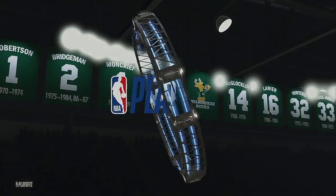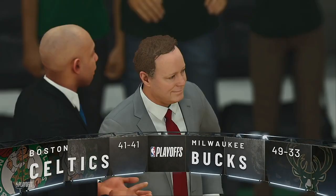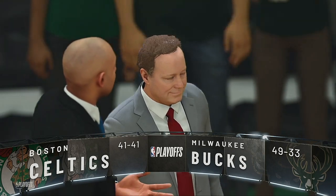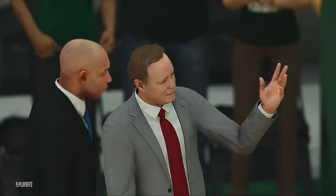Round 1 of the East rolls on. Game 2, just about ready to tip off. Playoff basketball on 2K Sports. Kevin Harlan here with Greg Anthony and Clark Kellogg, and we'll have David Aldridge filling us in from the sideline.